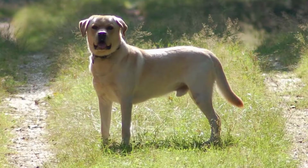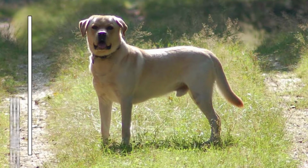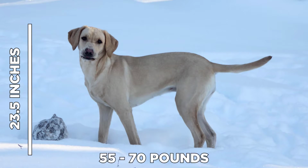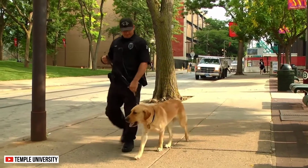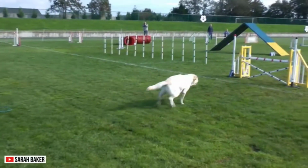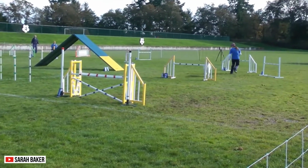Size. Male Labrador Retrievers grow up to 24.5 inches, weighing up to 80 pounds. Females, on the other hand, can grow as tall as 23.5 inches, weighing from 55 to 70 pounds. It's no surprise authorities want them as companions in the field. Their size, matched with their agility, make them great fighters of crime.